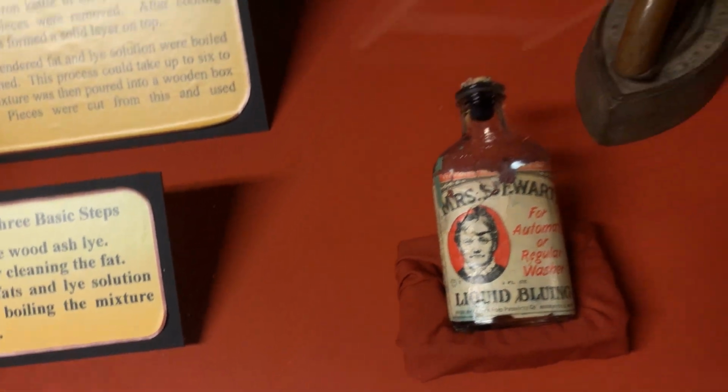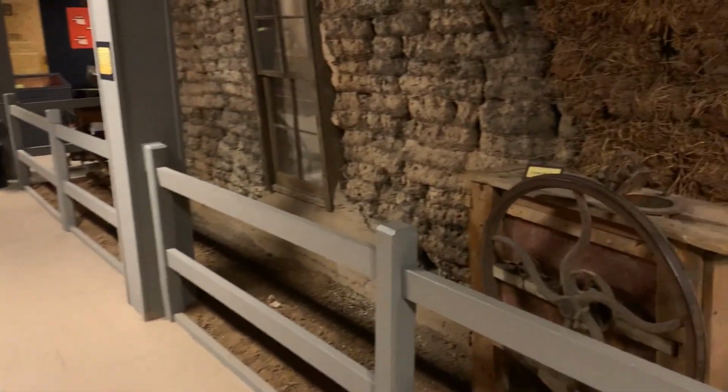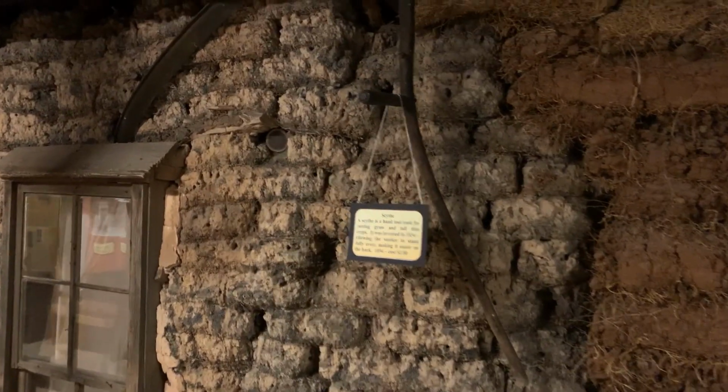Some old irons over here too for ironing your clothes. Washing machine. There's your corn sheller.